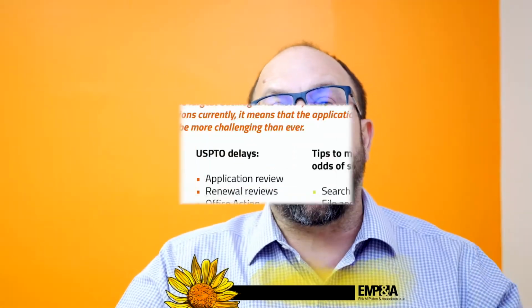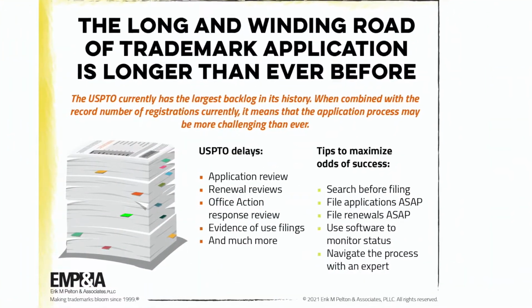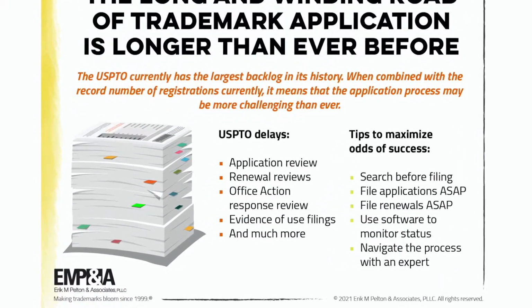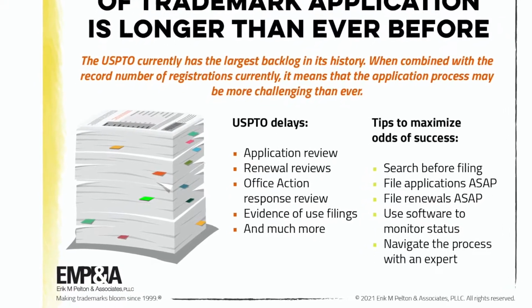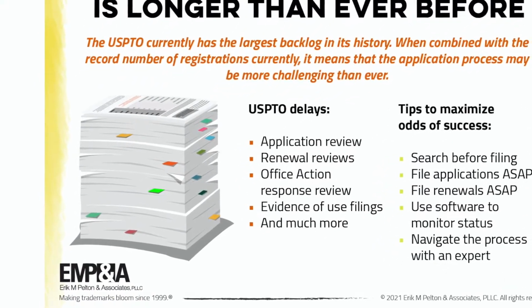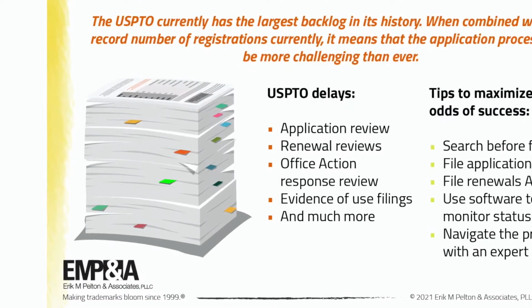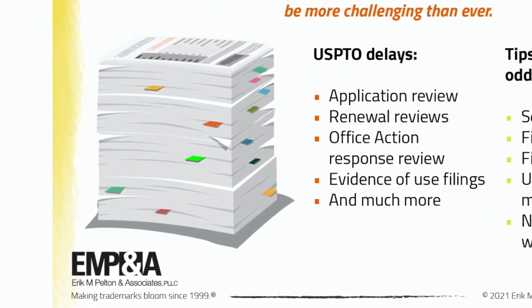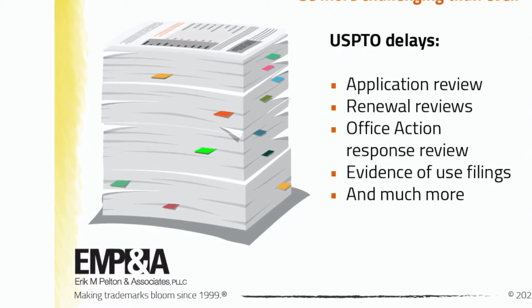And the backlogs are now not only affecting those new applications, but they're also affecting what happens when you file a response or when you file a renewal or when you file evidence of use. All of these things are seeing delays. In fact, even fairly routine administrative things at the USPTO are seeing delays because of the tremendous volume having a ripple effect.